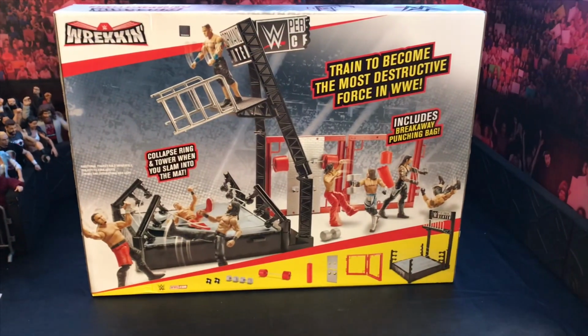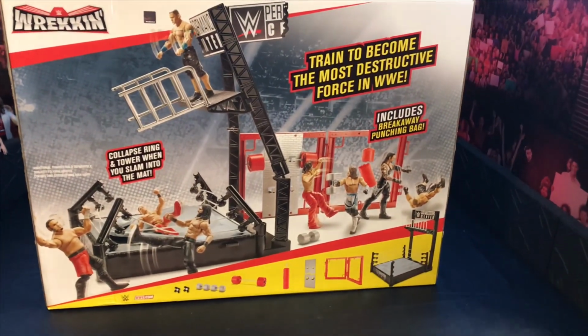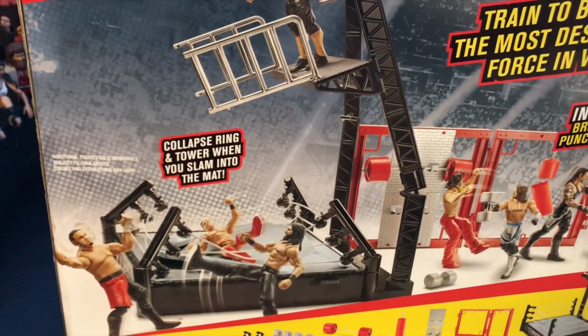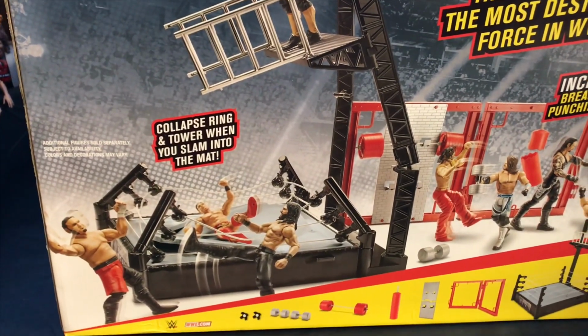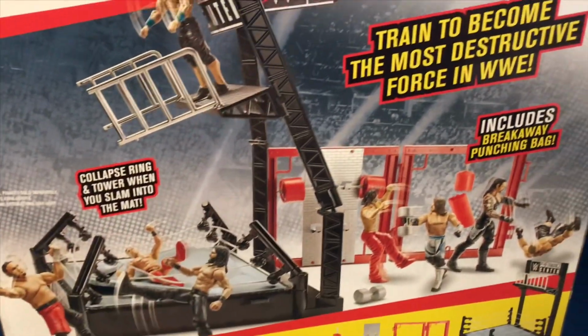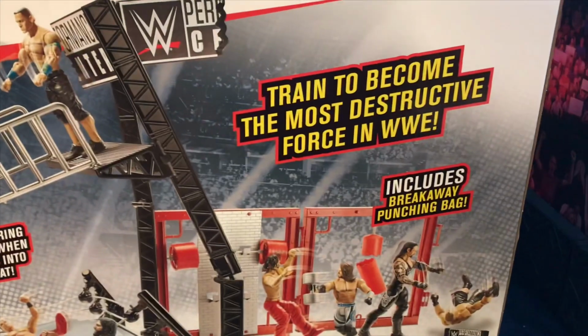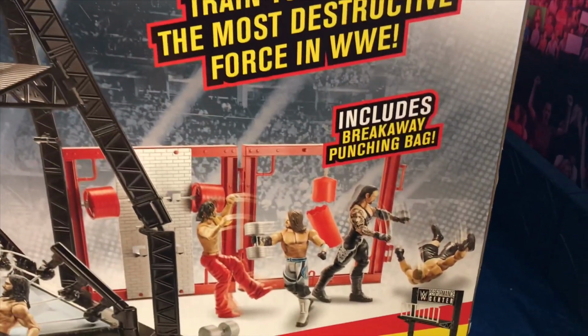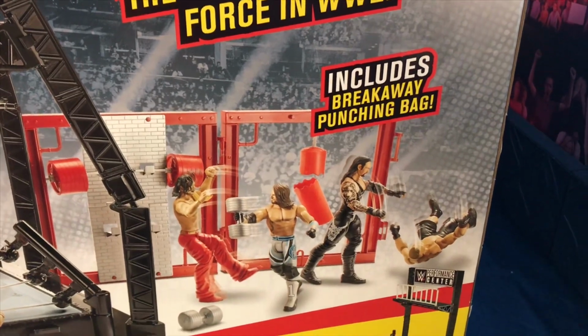Alright everyone, this is the back side of the box. Let me show you the back image. As you can see right there, it says the ring and tower collapse when you slam into the mat. That is super cool. So the ring collapses and everything, as you can see in the image. It says train to become the most destructive force in WWE. Super, super cool. Includes breakaway punchable bag.